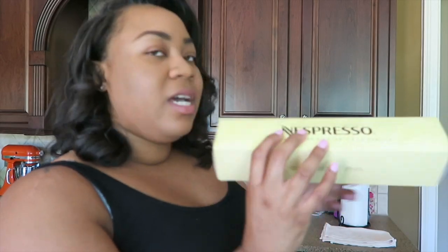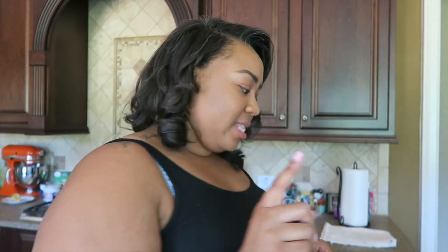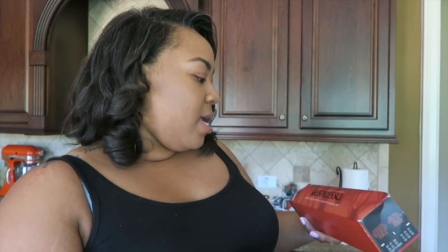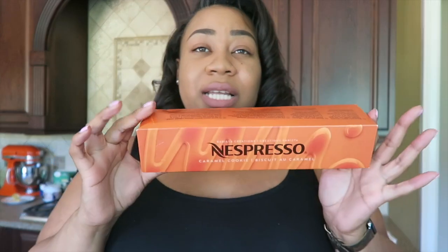So I got the vanilla custard pie, which I'm super excited to try because I love vanilla. I also got another vanilla custard pie, and I think this set sells for like 44 bucks, but I got it for about 20. A hazelino muffin. And the last one is caramel cookie. Caramel cookie, hazelino muffin, and vanilla custard pie. So those are the 4 I got from Bloomingdales.